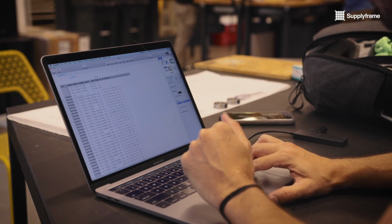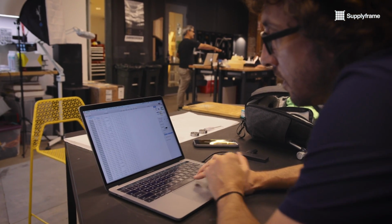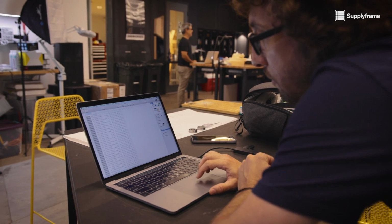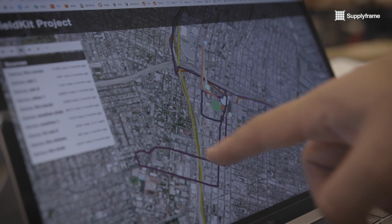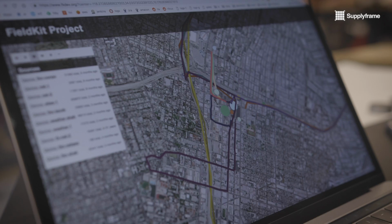Basically, it's just the CSV of all the data, everything from the GPS and the sensors that goes on there. Typically there'll be some back and forth with whichever scientists we're working with to explain what they're looking at and where the data was collected. We're building this platform so that anybody can create their own sensor modules, if there's certain things that they want to measure, and use the FieldKit visualization platform and app and everything that's included in that.